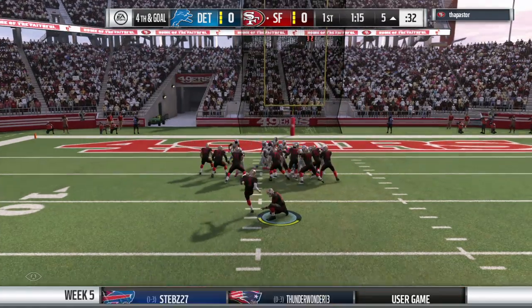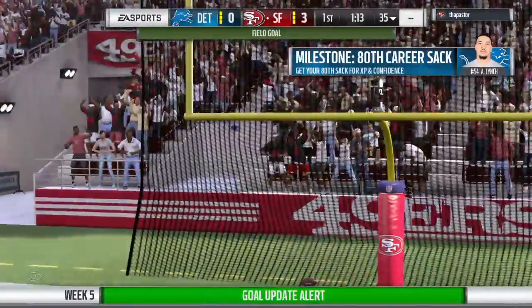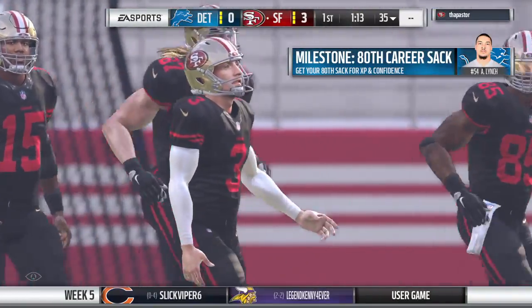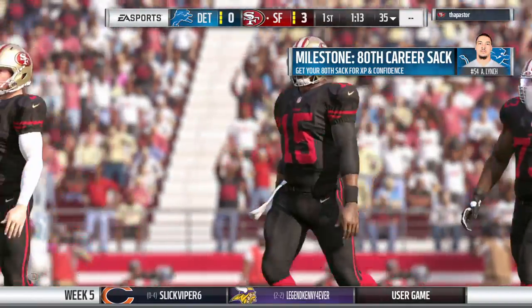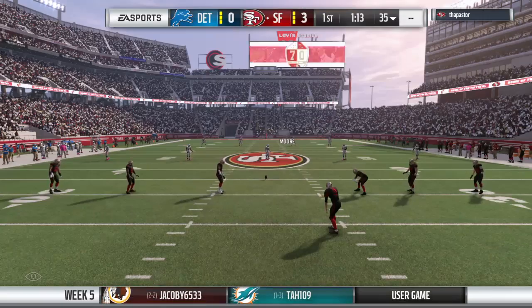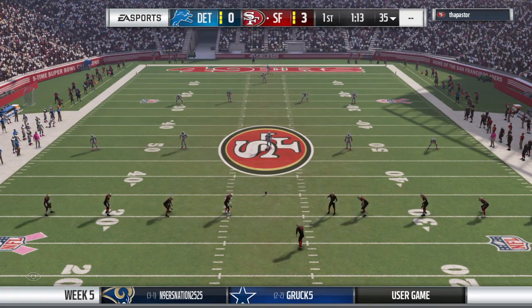From the left hash, should be a fairly easy one here. And Lambeau will put this one through, and the 49ers take a 3-0 lead. So the opening drive for them here on their home turf results in a field goal. Now that's the way you want to get things started. Your stadium, your crowd, you've got the ball, put points on the board first, and let everyone start to celebrate.